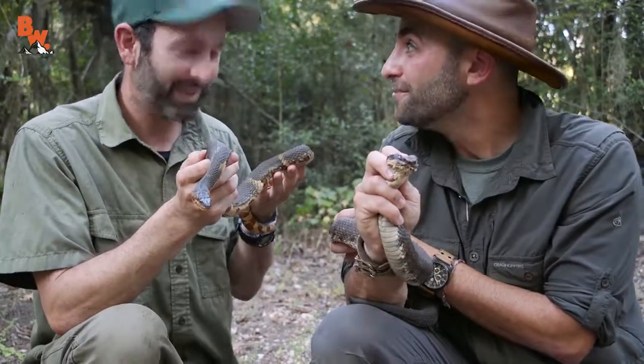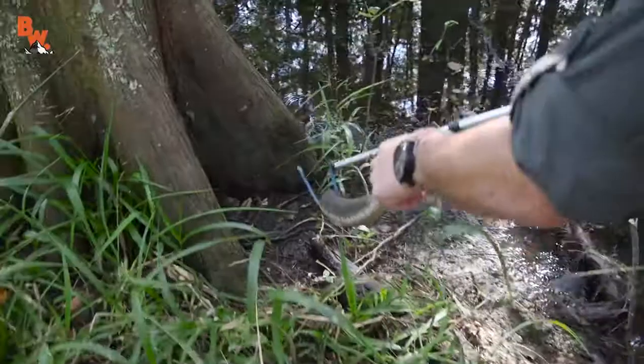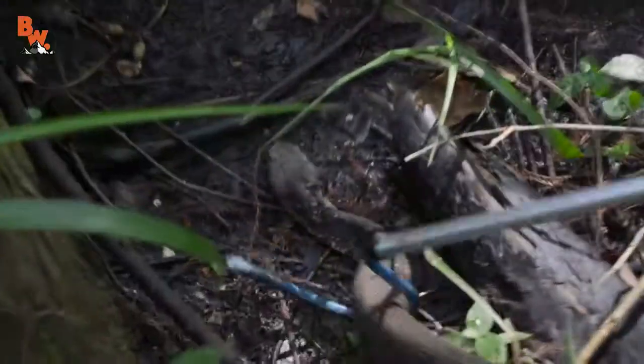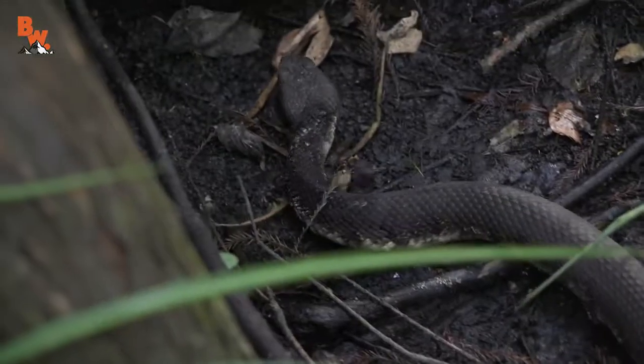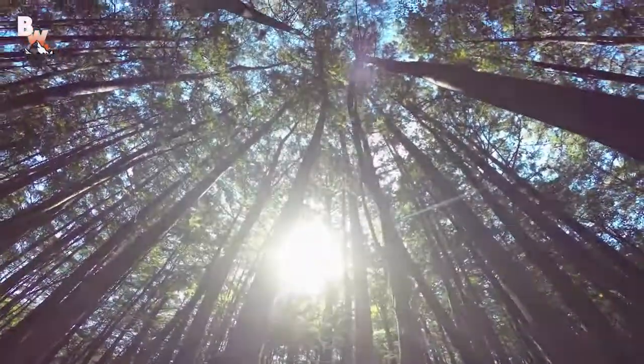All right, you ready to let them go? Let's do it. Back into the wild with these snakes. Working with snakes is one of the most dangerous aspects of this job. And the reason I do it is so that we can learn about these incredible animals and hopefully walk away with a newfound respect for even the ones that we are afraid of.